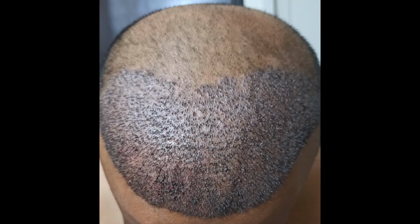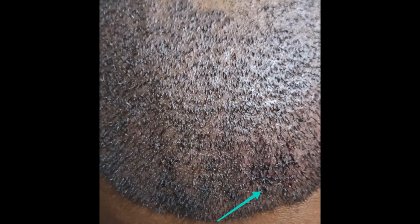Now after receiving the scab scrubbing head wash, this is for the first time in 7 days that we are able to clearly see the newly transplanted hairs. Although most of the scabs were scrubbed off, if we zoom in, we are still able to see some very hard residual red scabs.